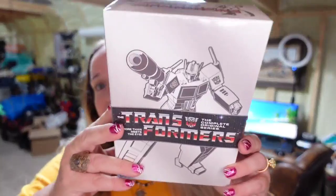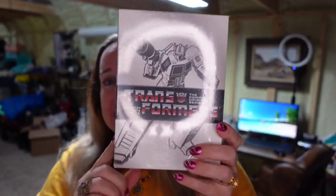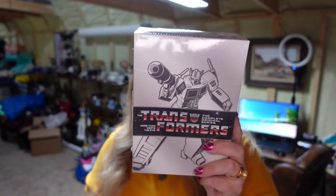All right, up next is a really, really good DVD sale. I sold these Transformer DVDs. It is sealed. Picked these up for $5 at a garage sale.